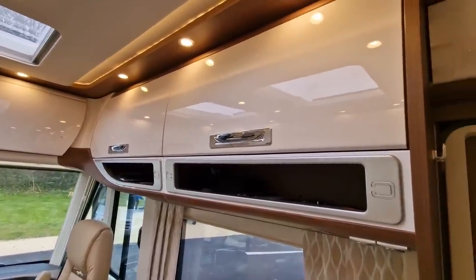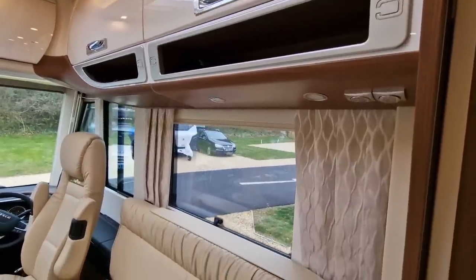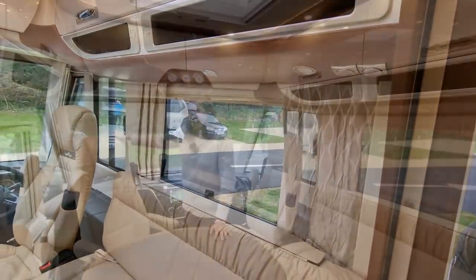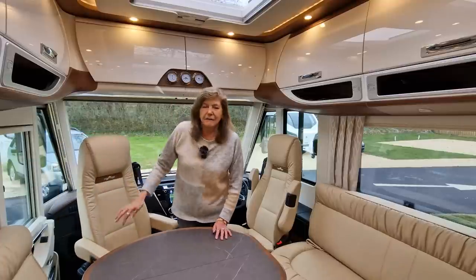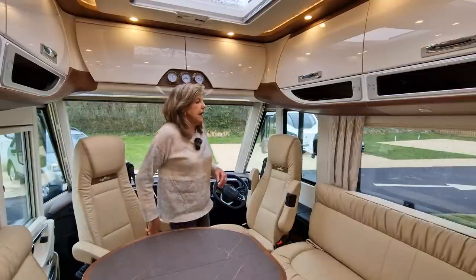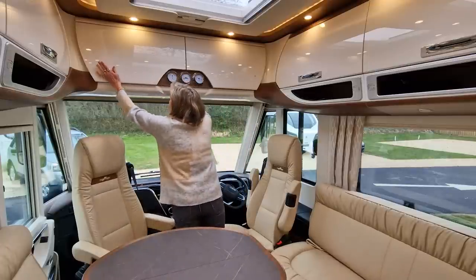And you'll see we've got lovely cupboards, which I'll take you into in a moment. And the telly pops up from there. So, our captain's chairs, usual arrangement, they twizzle around. Incredibly comfortable as well, so you could put your feet up, watch the telly. Then up here, these are really useful cupboards.